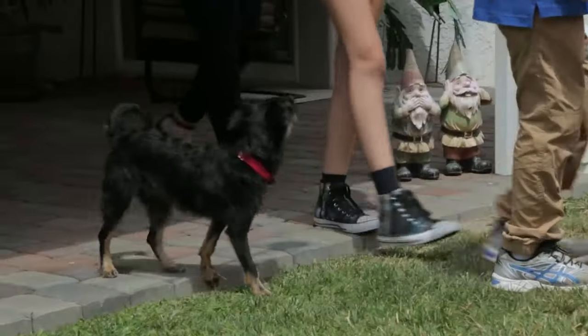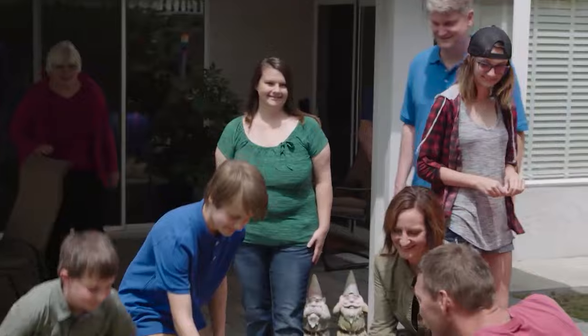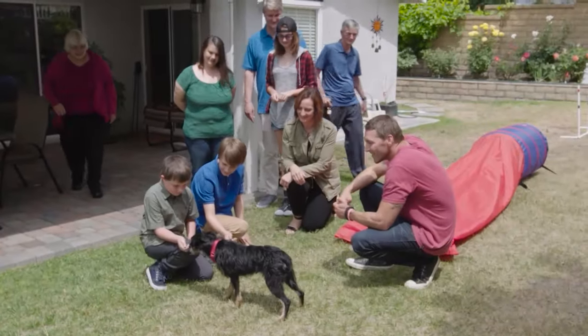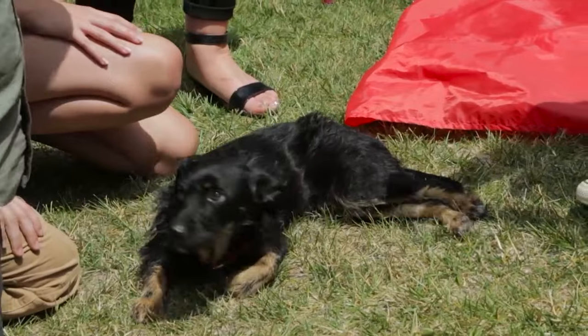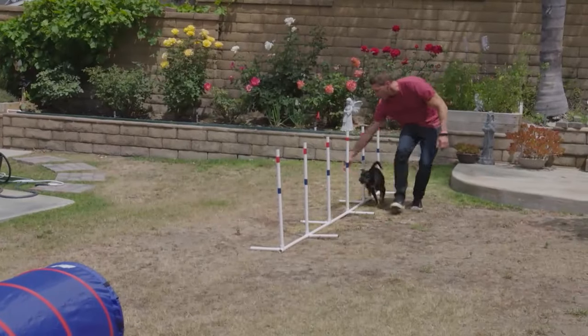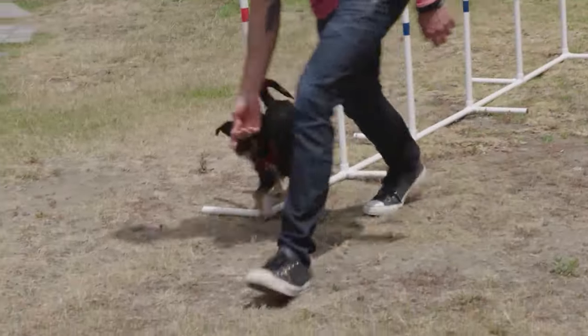Who's that? And so on the day when Teri goes to her new home, good girl. Teri girl. Who's that? Huh? Brandon runs the family through the drill. So one at a time, I show the entire family how to do the agility course.